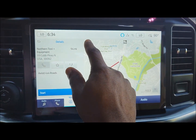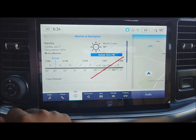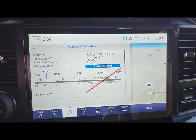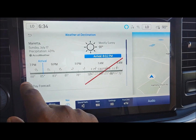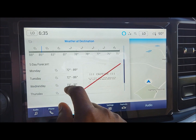It even has a little weather thing here, and you can click on it. You can see weather at destination. I don't know whether this is always updated or whether it's going to last for a year or two and then I have to pay for a subscription. I'm not really sure, but as you can see, it also shows a 5-day forecast.